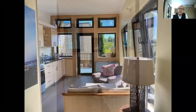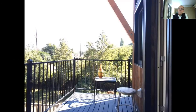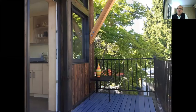So proceeding back out to the living area, we can go out to the deck. And here is looking to the south and looking to the north, where we see this strategically placed magnolia tree screening the main house, patio, and sunroom. So we've managed to keep it in place for the benefit of both parties.